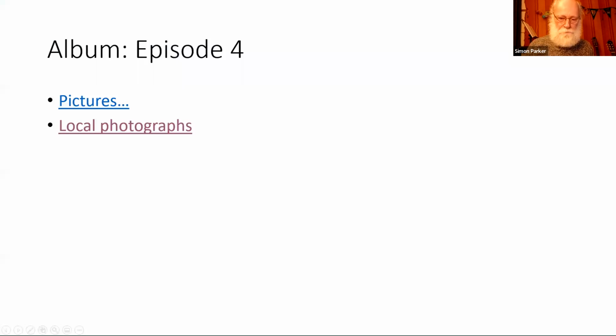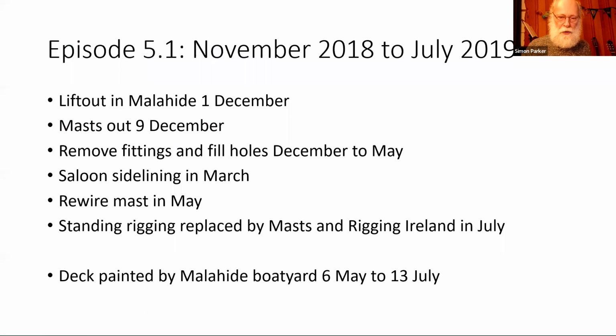So episode 5. Yes, my timing is bad, I'm afraid. I am going to overrun. We're into the big work on the decks now, stripping out, painting, and refitting. So lots and lots of pictures. I'm going to move a little faster through these, but make a note of anything that particularly catches your attention, and we'll come back to it afterwards.